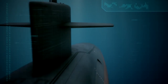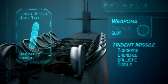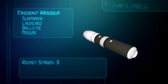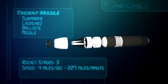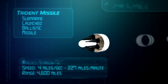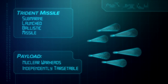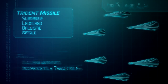But the main event is pointed at the sky. 20 Trident long-range ballistic missiles measuring 44 feet long and 7 feet wide that can be fired while the sub is submerged. Each comprises a three-stage rocket that can propel it through the sky at nearly 4 miles per second, or 227 miles in a single minute. And with a range of more than 4,600 miles, they deliver a powerful payload, each armed with multiple nuclear warheads that can independently be guided to multiple targets. The mere thought of that is enough to make any foreign enemy think twice about starting trouble.